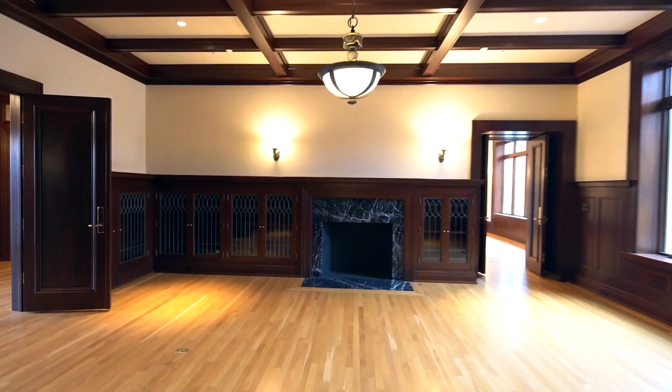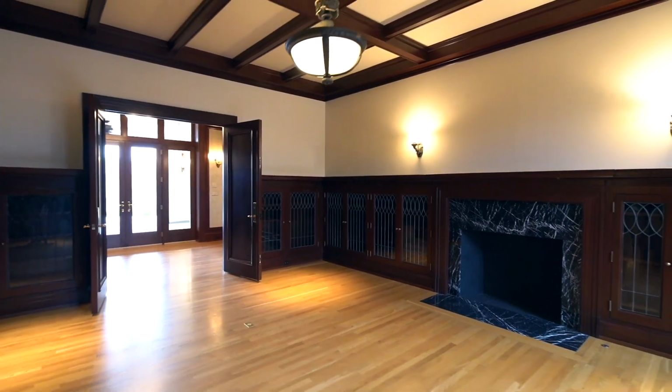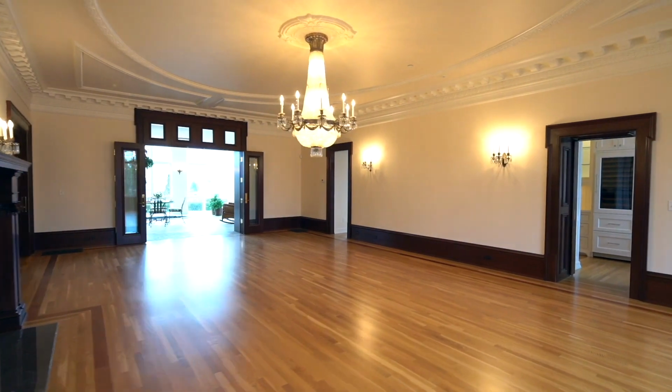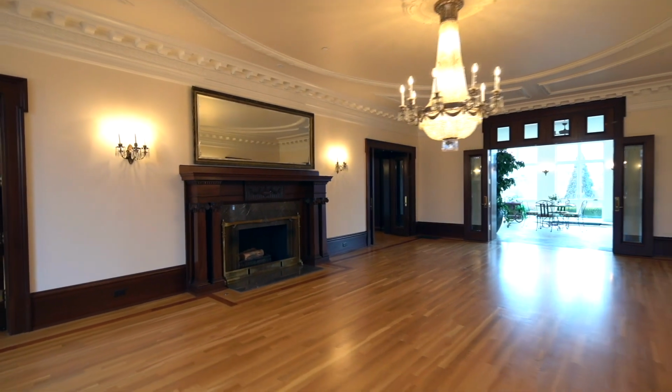Moving through the foyer, let's visit the library with new and original glass-enclosed shelving. One opportunity for a pretty special office. Then we enter the dining room with original chandelier that can seat up to 80. Nice option when in the entertaining mode.